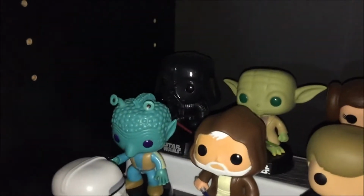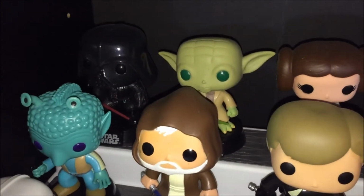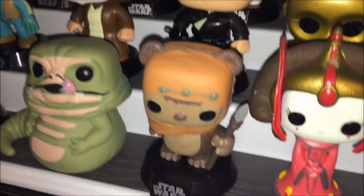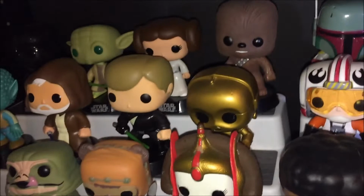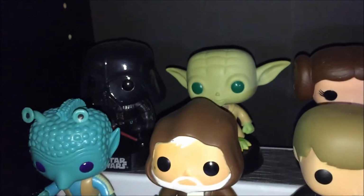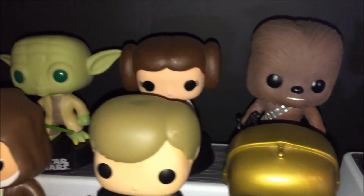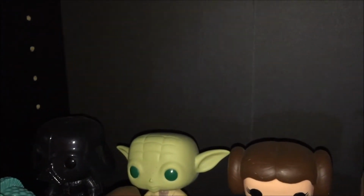Okay, second shelf starts off with my Star Wars pop figures. These are some of the first ones that I collected back in the day. You'll notice most of them have the little stand. Some of them don't. And the reason for that is, same as with the boxes, back then, I wasn't really thinking as a collector. I was thinking as someone who wanted to display them, and I really didn't like the stands. So a lot of the figures, I just got rid of the stands. So some of them I haven't replaced the stands for yet.